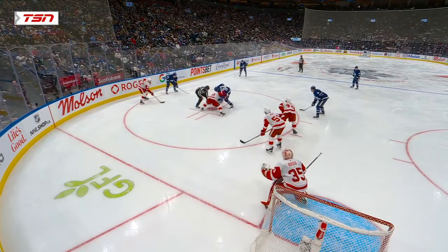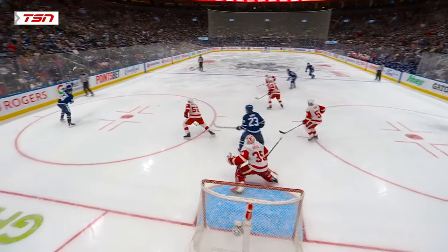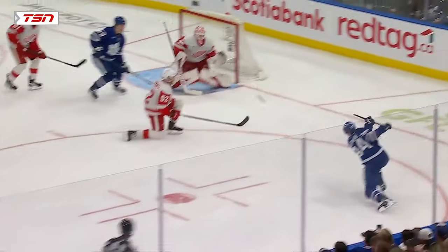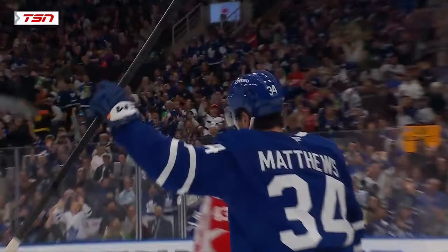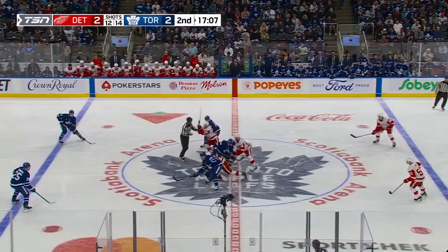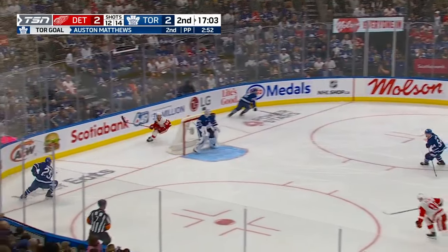Now watch this. They put Tanev up on the inner hash because they want Marner with the puck. And what does Marner do with it? He walks in, he creates an angle, and gets the puck to Matthews. They understand they have 10 seconds on the clock to attack while still in the power play. Flat pass. It's the exact same shot he took last time, but this one, he gets up in the top part of the net to tie the game. That's well thought out. Moving the defenseman around, recognizing the situation, the time on the clock, and then executing.